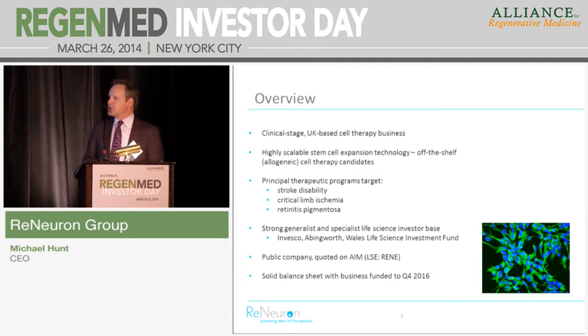We've attracted a pretty strong generalist and specialist life science institutional shareholder base. Invesco, Abingworth, and the Welsh Life Science Investment Fund now constitute the three major investors on the register. We are a public company quoted on AIM in London, and as mentioned, we now have a solid balance sheet with the business funded right out to Q4 2016.